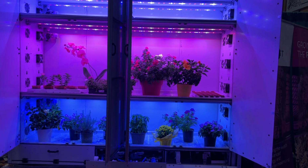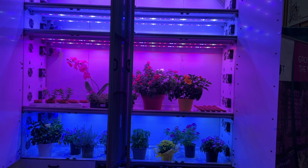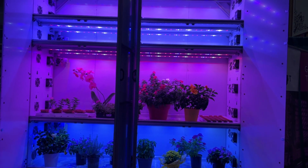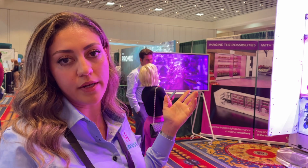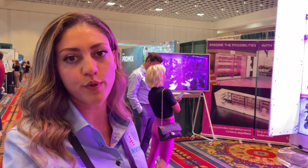So this system without the irrigation station is roughly 35,000 USD. With the irrigation station, it's 61,000. But one irrigation station can support up to 5 cabinets. So if you are to buy an irrigation station, then you can buy 5 of these, and then you're still able to produce the same things.